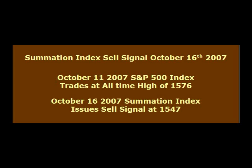October of 2007 would be a good example of this. On October 11th, 2007, the S&P 500 index traded at an all-time high of 1576. At that point, the market became very overbought. Just a few days later, on October 16th, the Summation Index issued a sell signal when the S&P was trading at 1547. So the Summation Index called the top within 30 points of the all-time high, and this was a great signal to exit long positions just when everyone was getting very bullish.